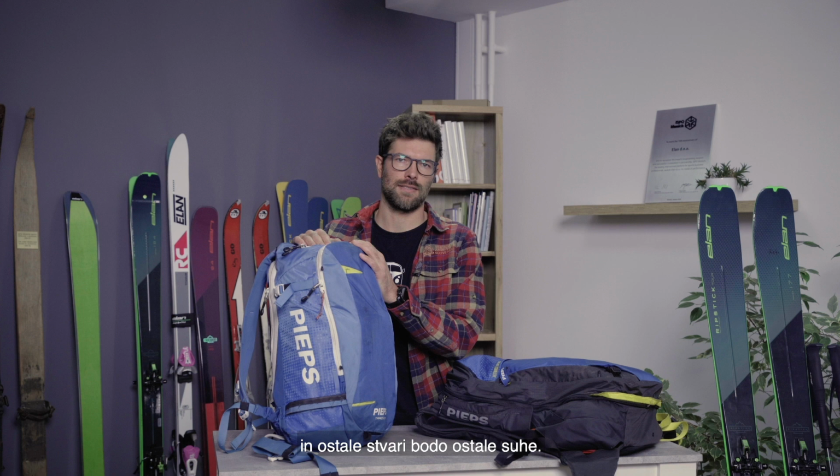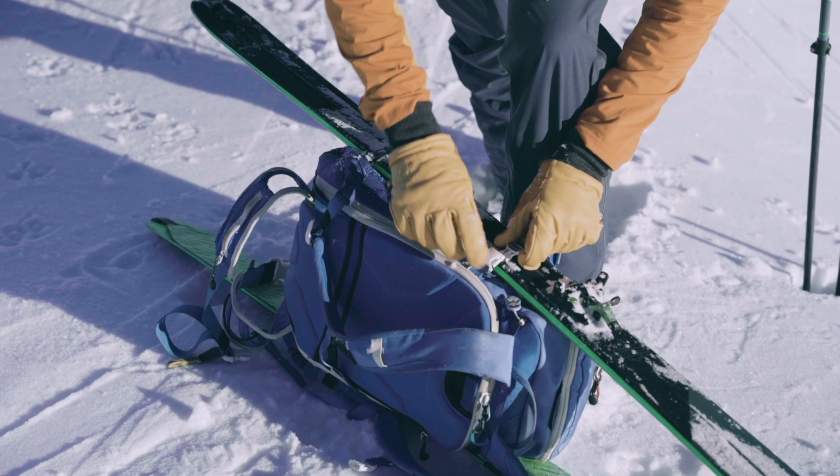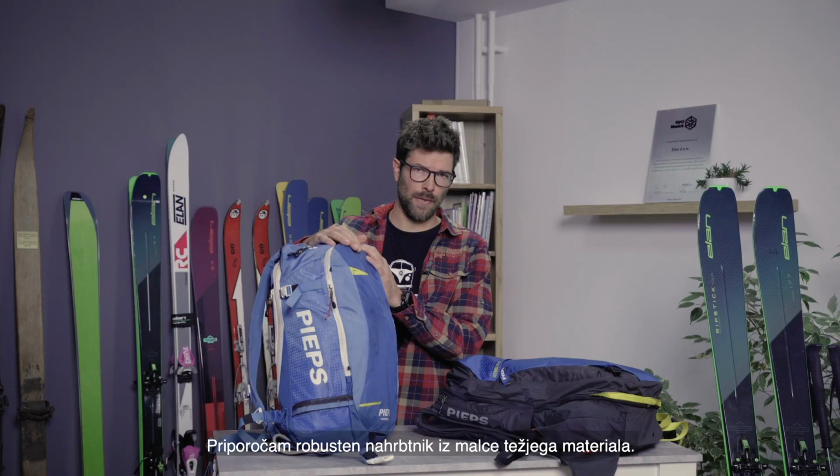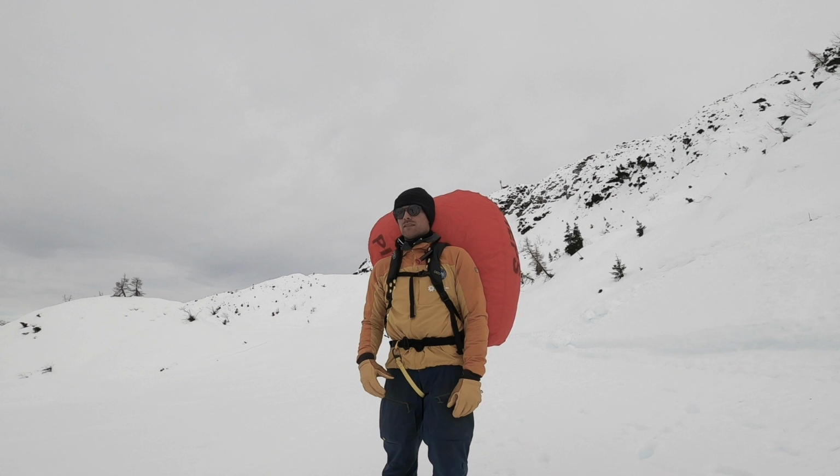I love to have a pocket for my goggles, easily accessible, and have options to strap skis on it. I highly recommend a rugged backpack made from a bit heavier material, since the ski edges are sharp, we will be skiing through the trees, and if you take a fall, it won't rip straight away. Get up and pull it.